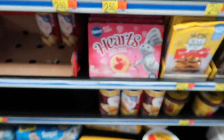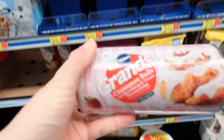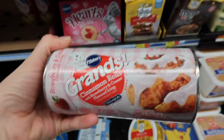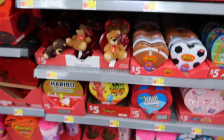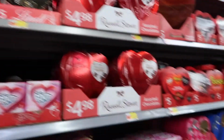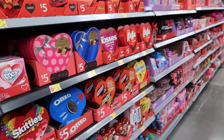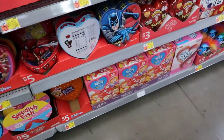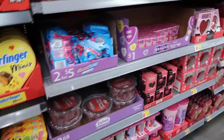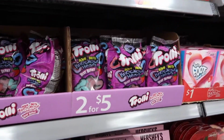Walmart had these Pillsbury heart sugar cookies, or cutout cookies. I'm not really sure if they're sugar or shortbread, but you know, the ones they always have for the different holidays. They had those with hearts on them. They also had the Pillsbury Grands cinnamon rolls with strawberry and cream icing. We really like cinnamon rolls, so we decided to get those for our dessert tonight. At the end of the video, I am going to show you what those look like.